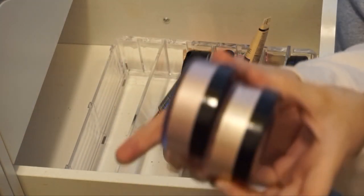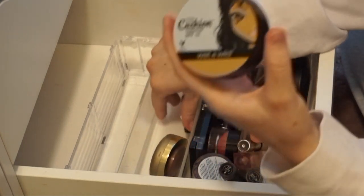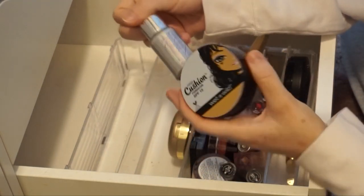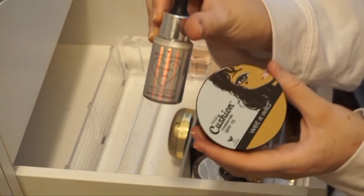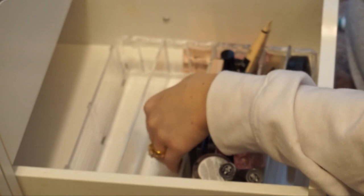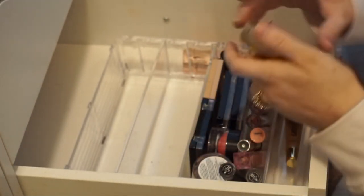Going to get rid of both of these highlighters. Never wore them. Don't use them. Wet n Wild Cushion. Going to get rid of it. I'm going to get rid of this I Love Revolution Heart Revolution Unicorn Glaze. Another Milani Baked Blush in Coralina. I think I'll keep this, actually.